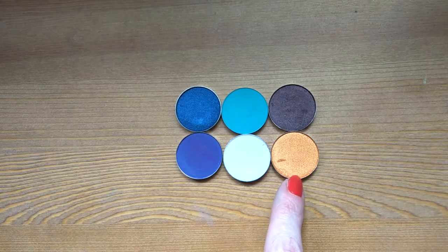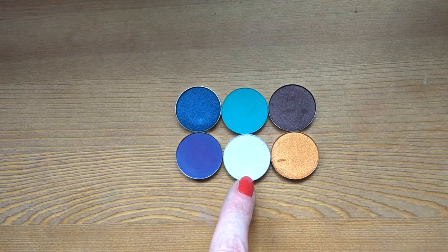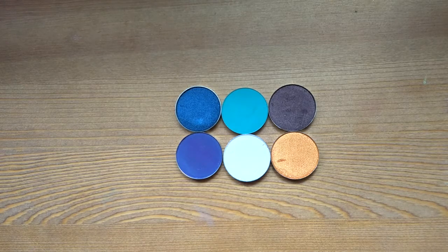I don't usually like a dark metallic on my lid, so I'm going to want something a little bit brighter. This is kind of a mid-tone metallic. This one, like I said, would work really well for the inner corner. So yeah, I think I'm going to be looking for some transition shades and then some lighter metallics to kind of go along with this color story. So I'm going to go and see what I can do, and then I will be back to share what I decided on.